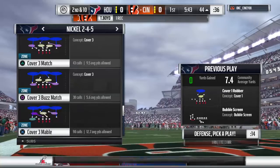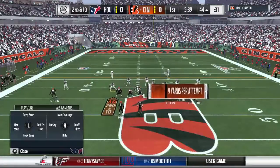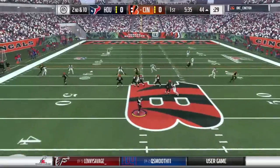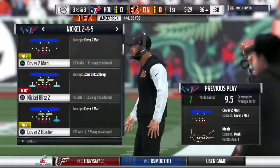2nd and 10. And here are the starters. Charles, what are your thoughts on Jeremy Hill? He provides a thump in this offense. A great runner who goes inside and establishes a tone for his team. A.J. McCarron looking to throw. A right side catch by Crabtree. The reception good for 7.